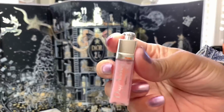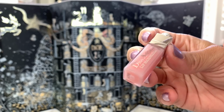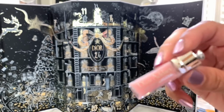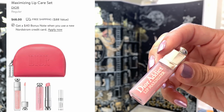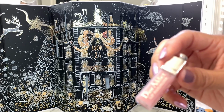Okay, 15 is down here. 15 is a mini of the Dior Addict Lip Maximizer. This is so good. It smells so good. I definitely recommend this. I have a full size. I actually show this a lot on my Instagram because it was called the lip care maximizing set, and it was like $60-something, and it had 2 full size lip products and a mini mascara and a pouch.